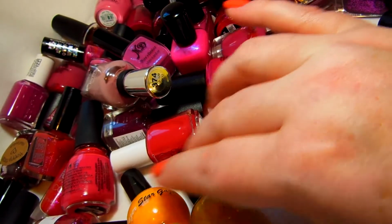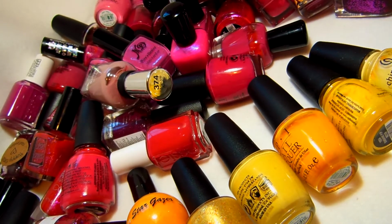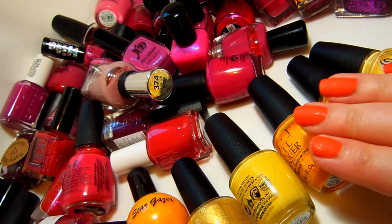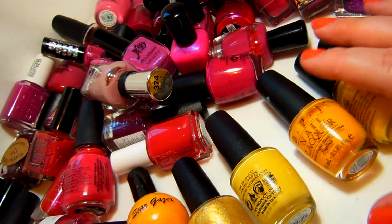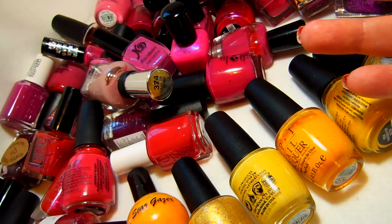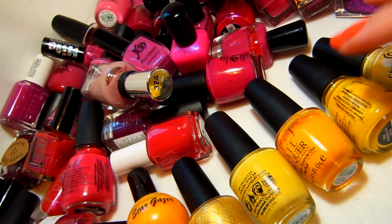There are, I think, 2 in my Barry M stash, probably 1 or 2 in my textures and hollows, and that is about it. It's just a colour that does not lend itself to my skin tone, looks absolutely awful on me, and I can't wear yellow clothing in real life either, nor in my fake life. So there we go. So these are the only ones I own.